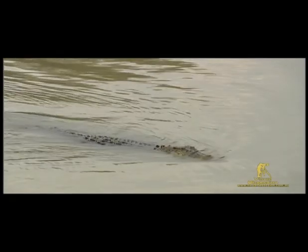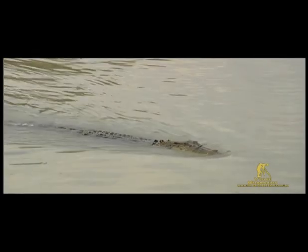We do have crocodiles in here too. There's at least one we know which is over 12 foot long that moves around in this area. Every time we put the sand dam up, he comes over the top, so he lives in the reach of the river.